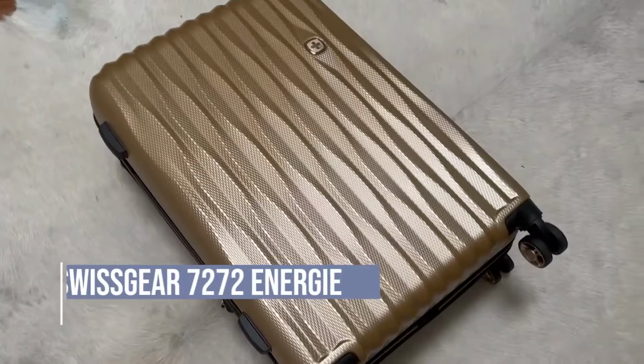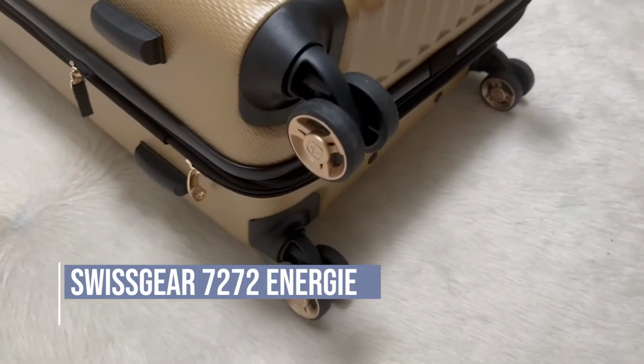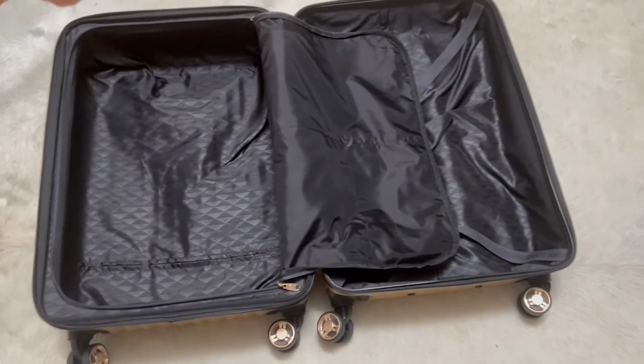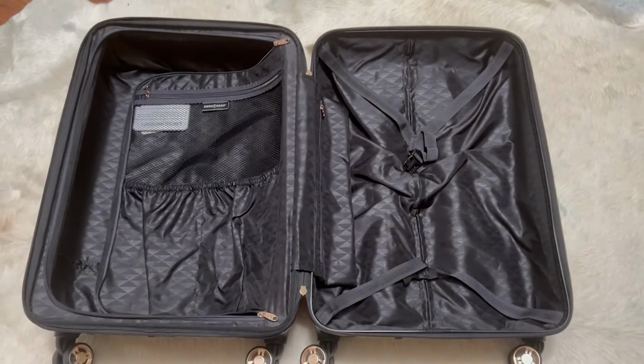This is a 7272 Energy Hardside model from Swissgear. It is about $170 with some discounts. It is a 24-inch suitcase with an expandable zipper, which increases the size by 1.5 inches or about 15%. It also has a 10-year limited warranty, which is really nice to have.